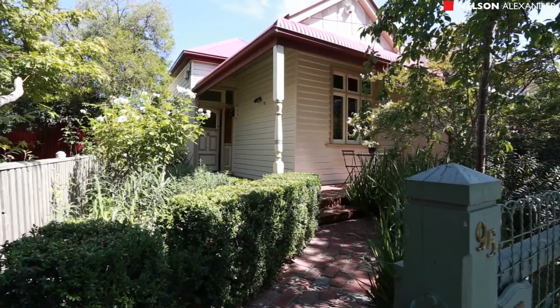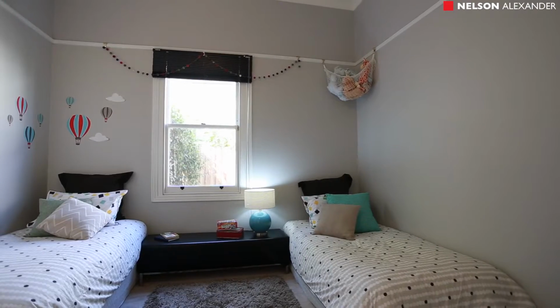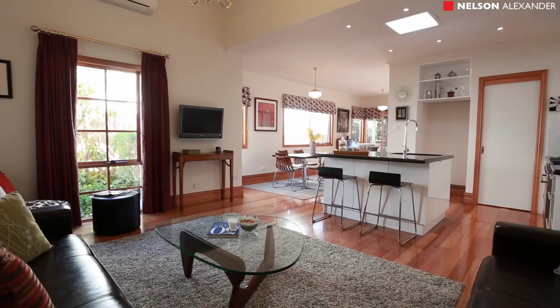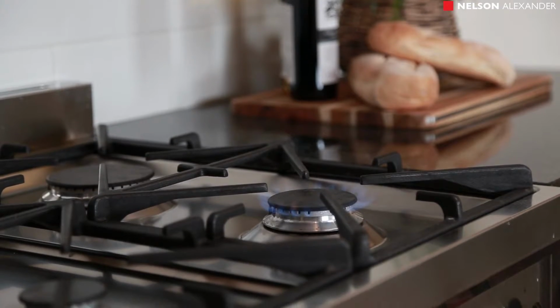Feature-packed Edwardian beauty. With its extended design, quality extras on a deep block, this gorgeous period home comprises three bedrooms with built-in robes, superb modern bathroom, it's got the added bonus of underfloor heating, large open plan living dining area and a granite bench kitchen, Bosch dishwasher and Smeg cooking appliances.